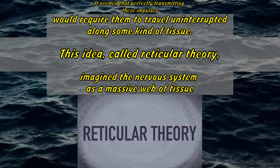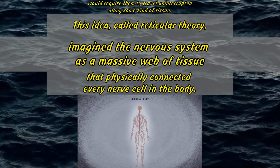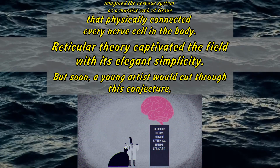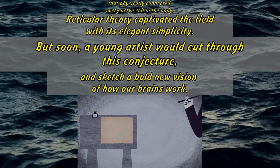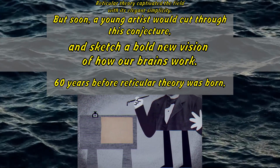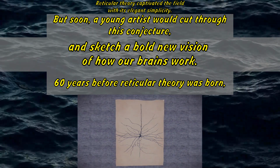This idea, called reticular theory, imagined the nervous system as a massive web of tissue that physically connected every nerve cell in the body. Reticular theory captivated the field with its elegant simplicity, but soon a young artist would cut through this conjecture and sketch a bold new vision of how our brains work.